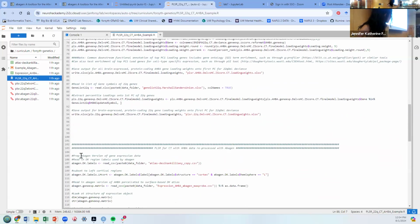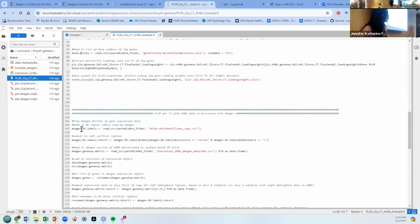I'll just highlight down here that what's here is another version of it. If you reprocess the Allen Human Brain Atlas to a different parcellation using, for example, the Abagen tool, there is a script here, this one, which I don't think I can load because I'm in RStudio, but if you switch to a different instance of your Jupyter notebook, like the normal CPU instance, I think you can. Abagen is a Python-based tool. There's example code using the Abagen tool to reparcellate the Allen Human Brain Atlas data.